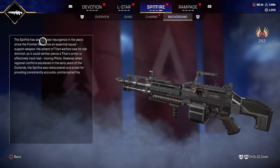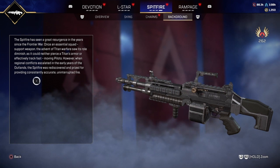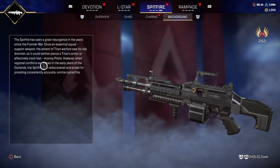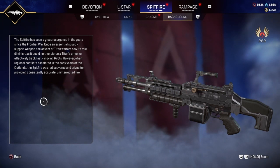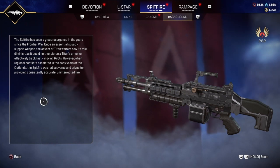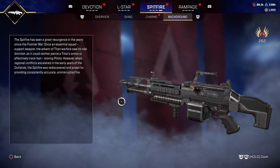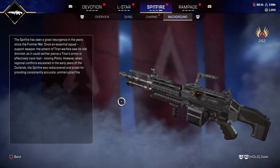The M600 Spitfire has seen great resurgence in the years since the Frontier War. Once an essential squad support weapon and one of the most annoying weapons to deal with in Titanfall 2, the advent of Titan warfare saw its role diminish, as it could neither pierce a Titan's armor nor track fast-moving pilots. However, when regional conflicts escalated in the early years of the Outlands, you know, after everything got exploded and the Outlands turned into a massive civil war full of no pilots, no militia, no IMC, the Spitfire was recovered as a prize, providing continuously accurate, uninterrupted fire, and was quickly upgraded to the M600 Spitfire.